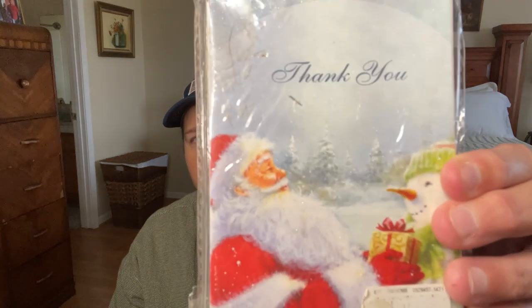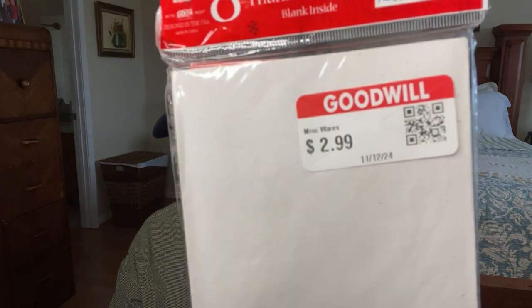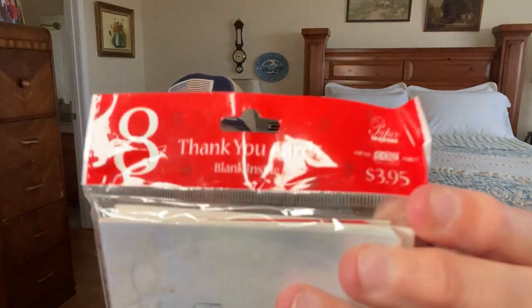Anyway, I went to the Goodwill, and at first I didn't think I was going to get anything. Wound up with 4 different items. Their color of the week was yellow, so it was half off, and Christmas was half off. So I picked these up. These are just thank you cards for Christmas. These are going to be for next year for eBay packages. They were $3 what Goodwill wanted for them. Originally, they were $3.95, as you can see right here.